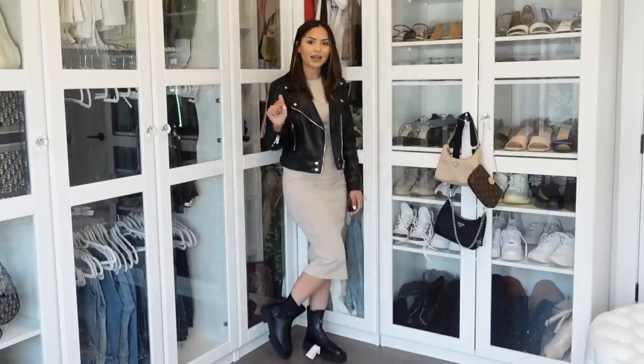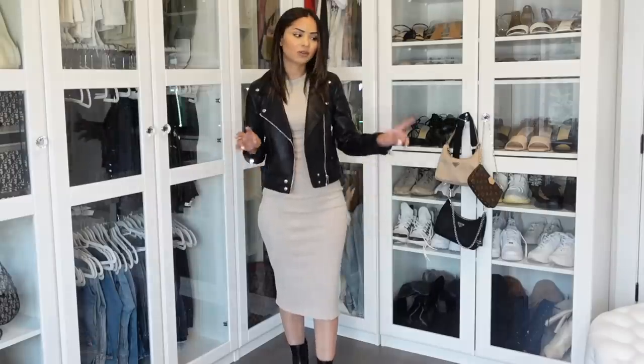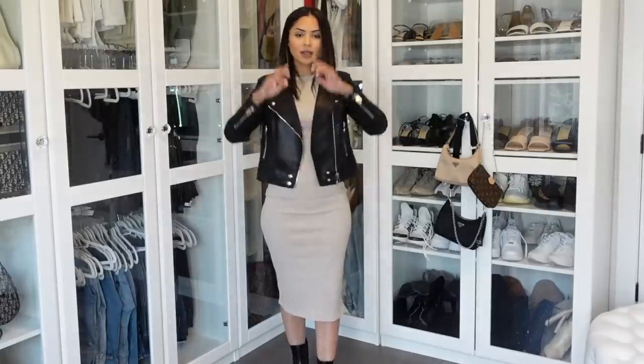But oh my God, I feel like I'm just falling more in love with these little chunky boots. They look great with the faux leather dress, and now with this little jersey style dress, they look perfect. So yeah, this is dress number two. I'm wearing a size small.